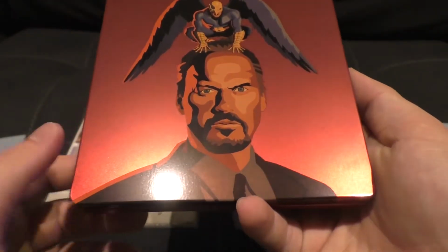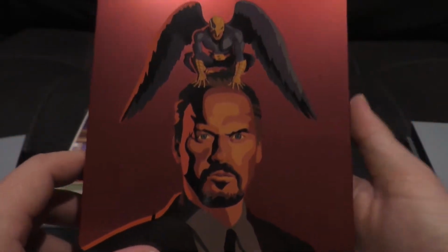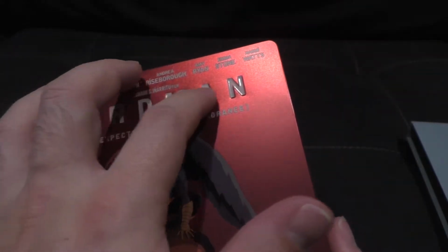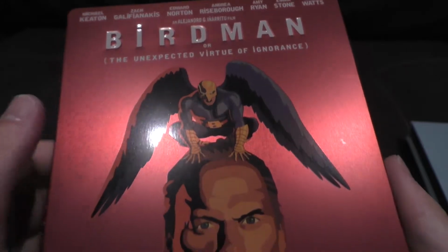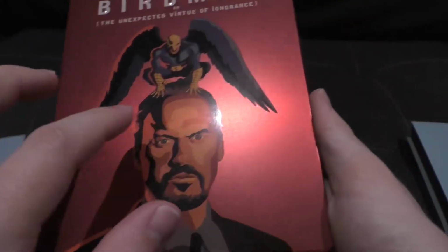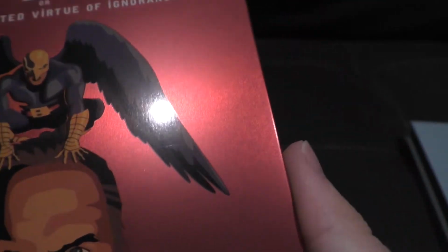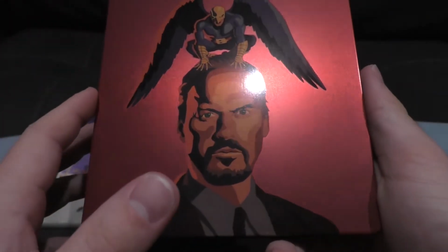Now, in terms of the steelbook, you've got the theatrical poster. It's a bright red, chrome, shiny, beautiful. You've got some debossing on the Birdman title, but nothing on anything else. Obviously, lighting there really kicks it off. Some gloss on our main character there, and the Birdman perched on his head. A nice kind of cartoony effect, again, similar to the theatrical poster. You do have a little red glimmer there, where you've got a darkened red. But outside of that, it looks incredible.